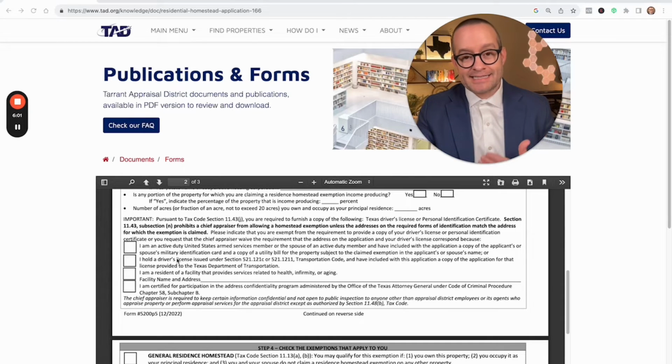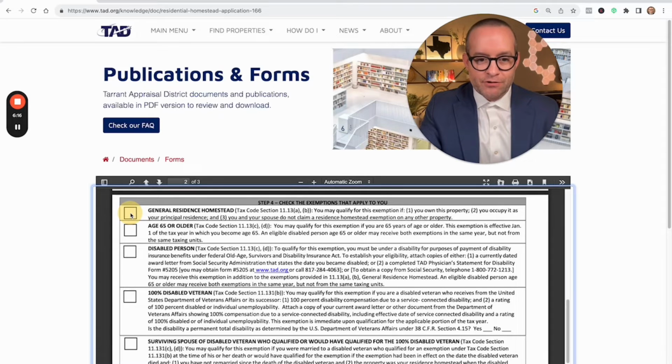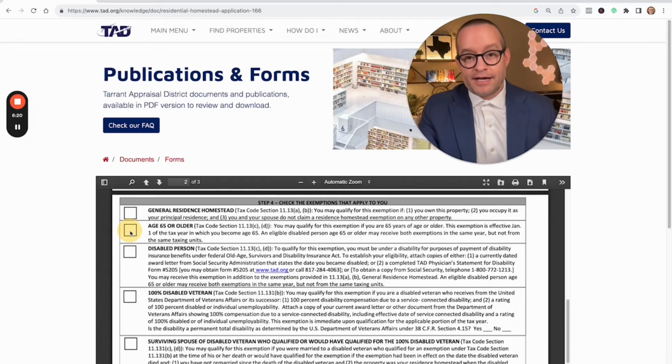Now for this next section, most of you are going to identify yourself with a driver's license, and so you won't need to check any of this. If you don't have a driver's license, then you can read through this and see if you qualify for any of these exceptions. And then most of you are going to click that you are applying for a general residence homestead. If you're 65 or older, you can apply for an exemption on your school district taxes. It also caps how much you will owe on your taxes.